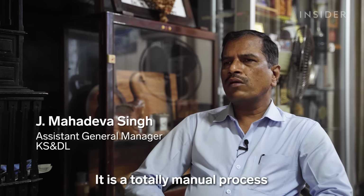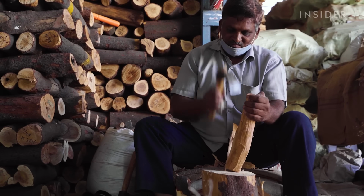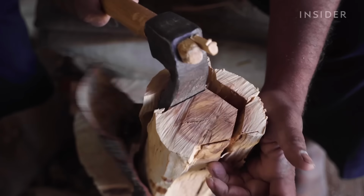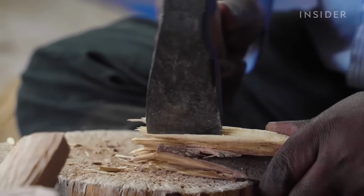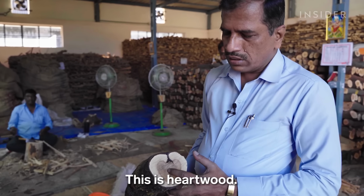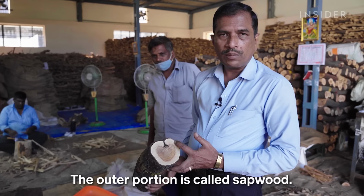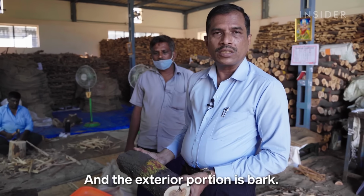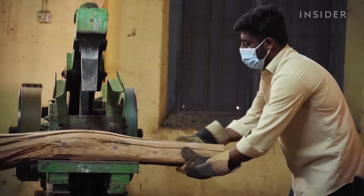It is a totally manual process and a very skilled process. In a physically demanding process, these men chop each log to remove the sapwood, the non-fragrant portion of sandalwood. You can see the brown portion. This is heartwood. The outer portion is called sapwood, and the exterior portion is bark. Pure heartwood is the most valuable class of sandalwood.